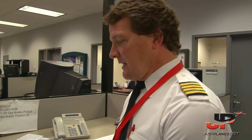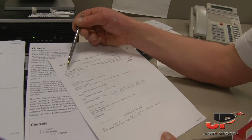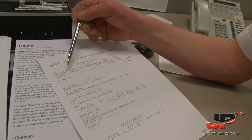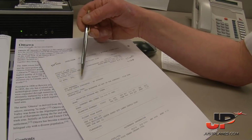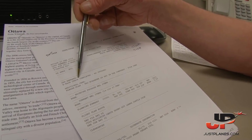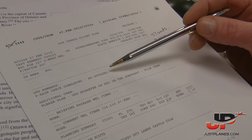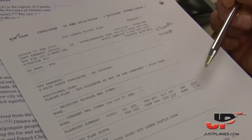This is our typical Air Canada flight plan right now. You can see that the flight is flight 448 on the 7th of February. The name of the captain is right here. The fin number of the Embraer 190 today is fin 337. Today, we don't have any MEL items or mechanical issues with the aircraft. We have a note here that the GPS will be valid if we did require a GPS approach. There are no outages from the satellites today, so if we did have to execute a GPS approach today, we wouldn't have any problems with that.